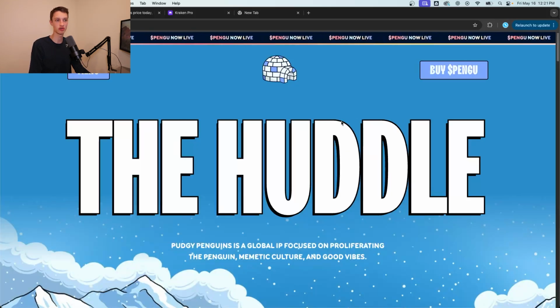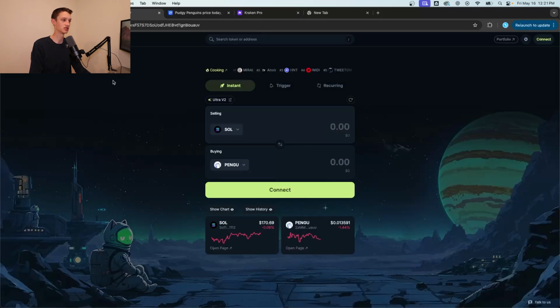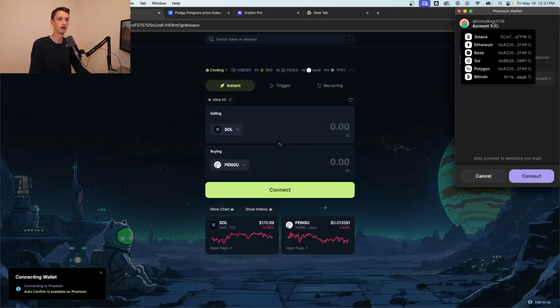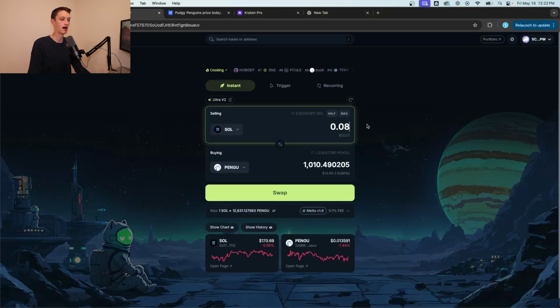The next way I will show you here is using the Jupiter swap on Solana. From the Pudgy Penguins website, we'll just click buy PENGU. Now this takes us to Jupiter swap here. It automatically fills in the PENGU contract where you're selling your Sol to buy PENGU, but we have to connect our wallet first. So we'll go view more wallets and we will connect our Phantom wallet here. It detects it from Chrome and then we'll go connect. I'm going to leave a bit of my Sol for fees later on just to transfer to a different wallet. So we'll leave it like that.